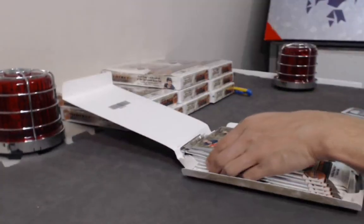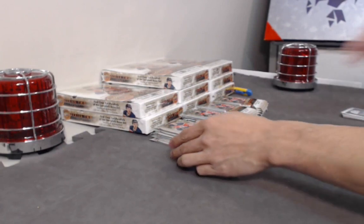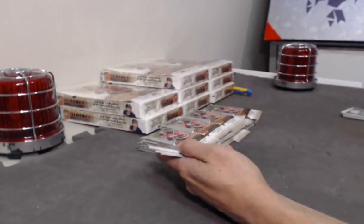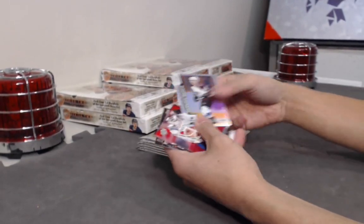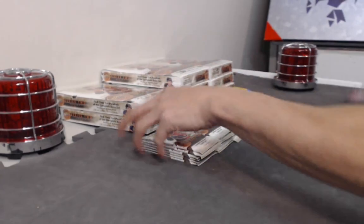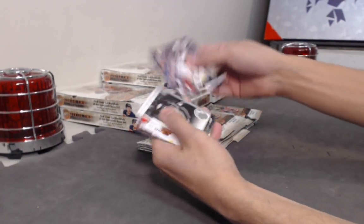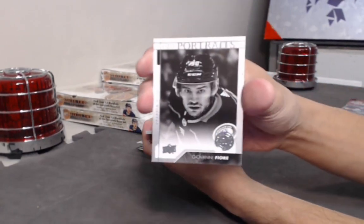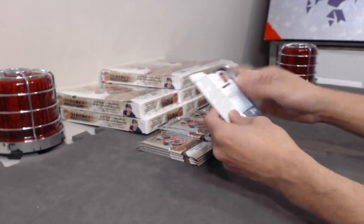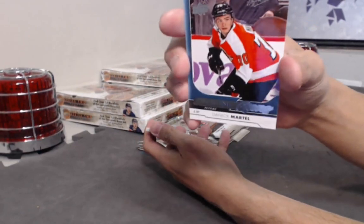I don't know if you guys are excited about Synergy. Stuff actually looks pretty cool. If you like Parallels, that's the product for you. Oh, yeah. Rainbow of Samuel Girard. Giovanni Fiore, Portraits. Danik Martel, that'll be number two.